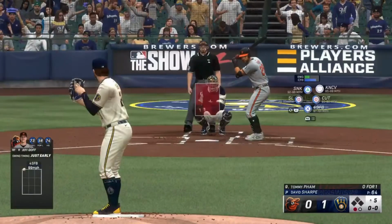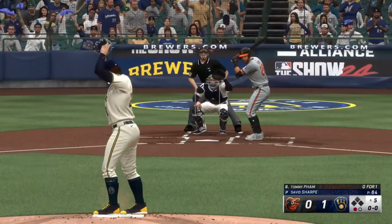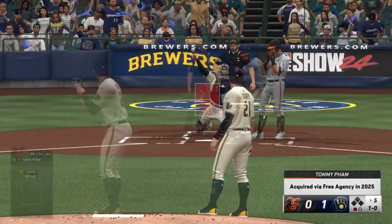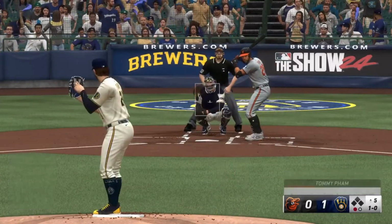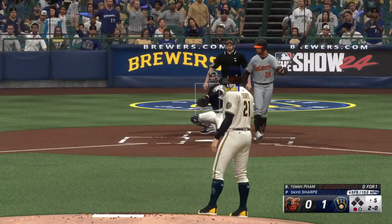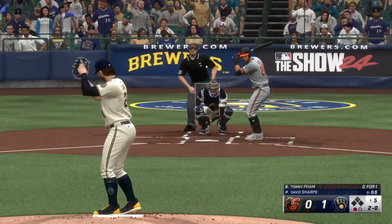Here's Tommy Pham. His first at bat was a strikeout. That's off the mark, and it's 1-0. Time's starting to run out for this offense, isn't it, Boog? I mean, it's not easy to play in a must-win game, especially when you're losing. Their season is on the line, and they know it.